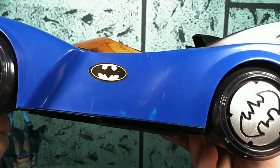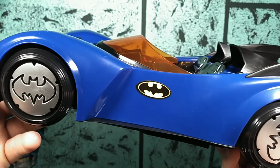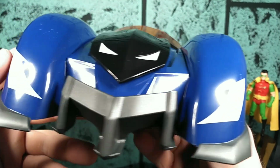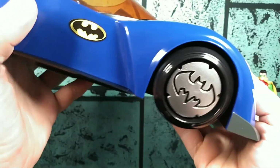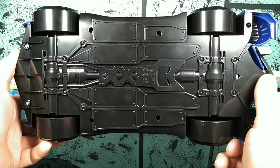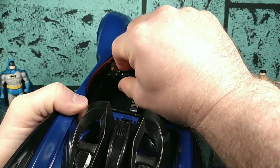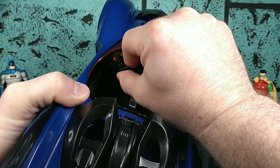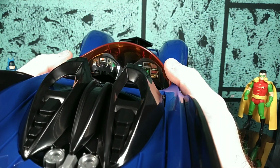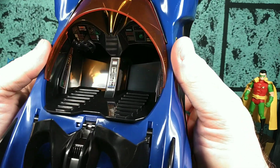Anyway, there's decals on the back for the thrusters and the lights. Got the little bat emblem decals on the side. The wheels are painted a nice silver with that bat emblem on them, so you know who's chasing you. These lights right here are painted on. Nothing spectacular underneath. Pretty basic. Then the inside has a spinning bat wheel, which I don't see as being the most ergonomic steering wheel possible. And then it's got these nice little decal panels on the fronts and the consoles.